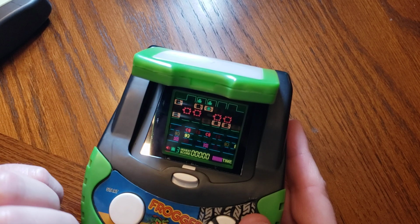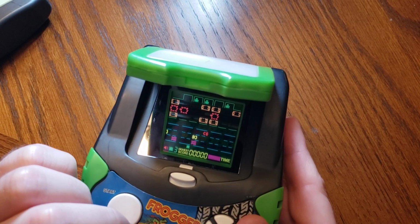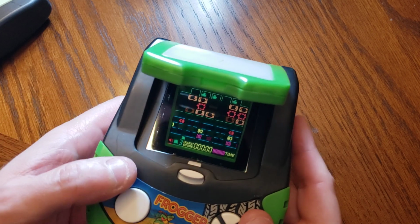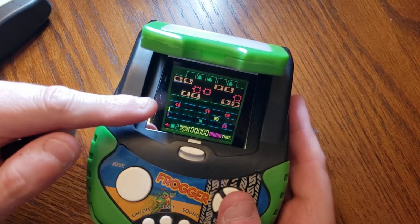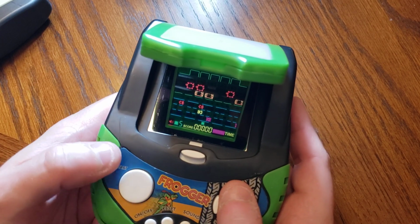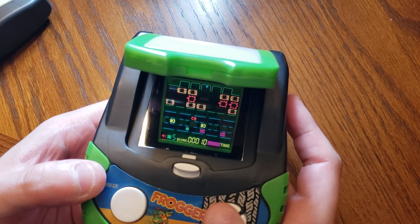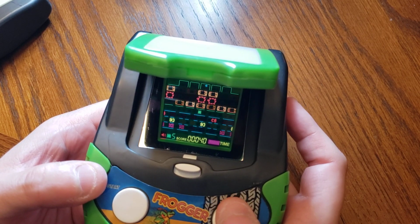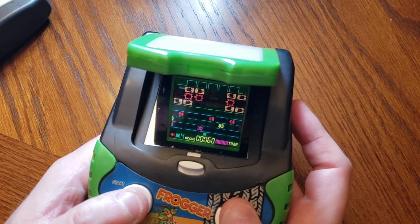So let's give this a play, okay? We got the sound on and off option here. So we got sound on, sound off. You got a start button once again, so we're gonna hit start. You can see your little green frogs at the bottom. I'm gonna do level 1. It died. It's a little hard to play this through the screen.